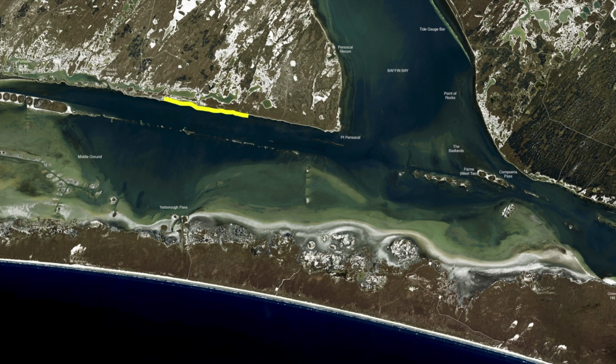But this is a good place to come and work these edges, work the drop off, work up in the rocks because the tide is up a little bit. So you can come in here and fish with your shrimp and some of your late season croaker, catch some trout, catch some big bull reds, and have a good time doing it.